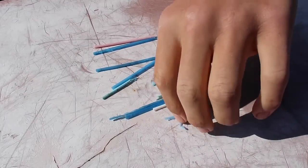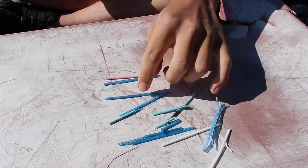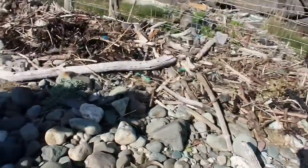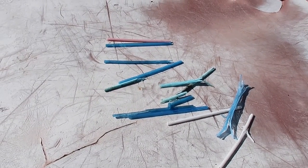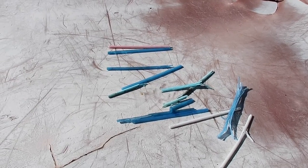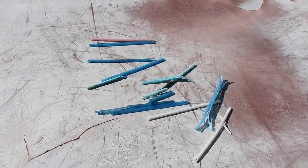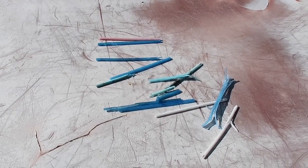Literally 5 minutes, we've found this many. 4, 5, 6, 7, 8, 9, 10, 11, 12, 13, 14, 15. 15, Lewis reckons, in that space there. These guys have just come straight out of the toilet. People have cleaned their ears with them and then thrown them into the toilet. They've gone down the toilet, into the sewage system, through the sewage system and out into the sea. They're clean, they've got no poo and wee on them. The sewage system has done its job, it's purified the water, but these horrible bits of plastic have ended up in our ocean.